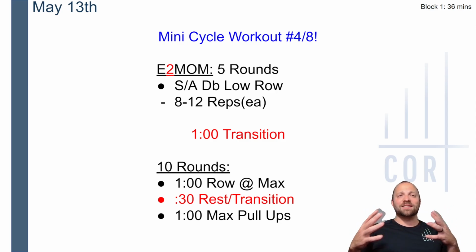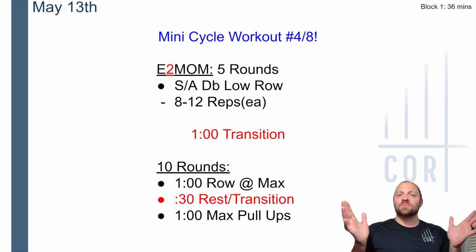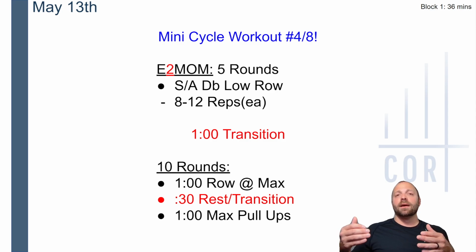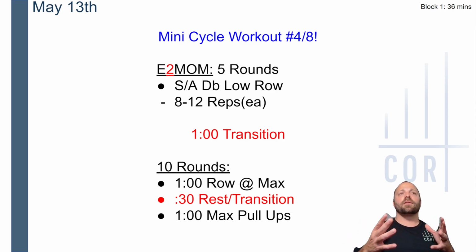So just know that I'm constantly battling that fight when I'm writing these workouts. Of course, I put a lot of time into them. I do my best to kind of level those both out at all times with all workouts. So those 10 rounds, I really wanted some volume on the rower. I've kind of been hitting on that a little bit if you've been paying attention. And I wanted volume in the pull-ups as we work our way to the deeper end of the mini cycle. And this seemed like a great way to get both of them.